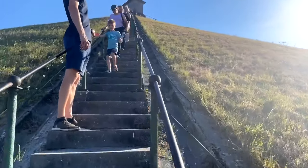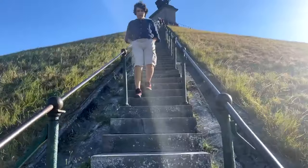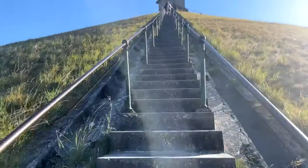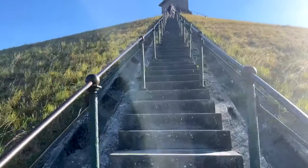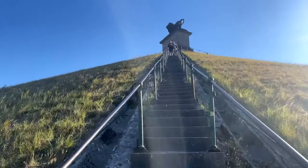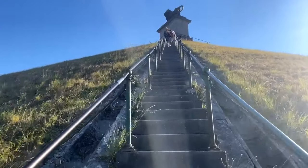Okay, just let me have my face for a while. Merci, thank you. The rule is people going up have the right of way compared to people going down. Okay, I'm going to talk a little less because I'm feeling it now. And Fraser, I will tell you at the top a little more about this hill.